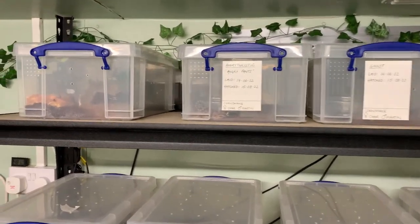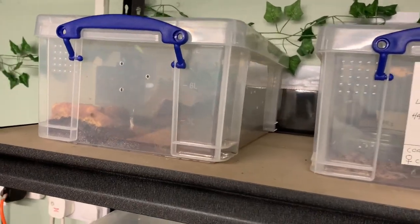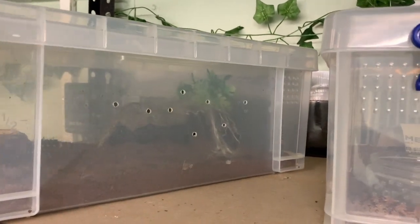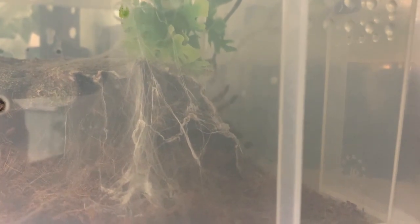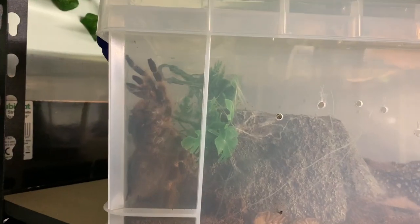Also on the top shelf here we have Lydia, our Brazilian white-knee tarantula, who's about a year old. Just going to gently move this around so that you can hopefully see where she's been webbing up her cave. Look at that.